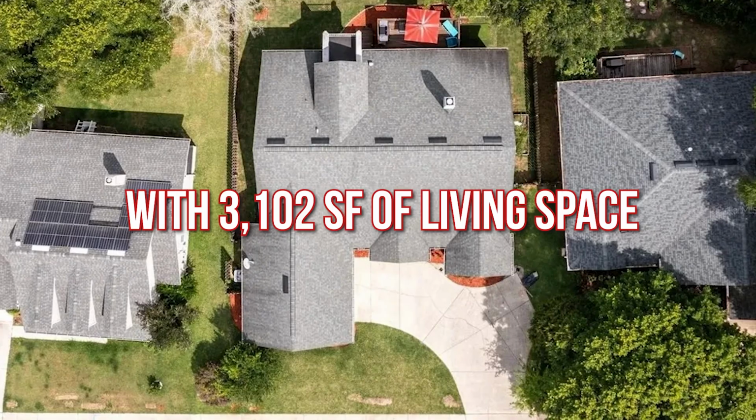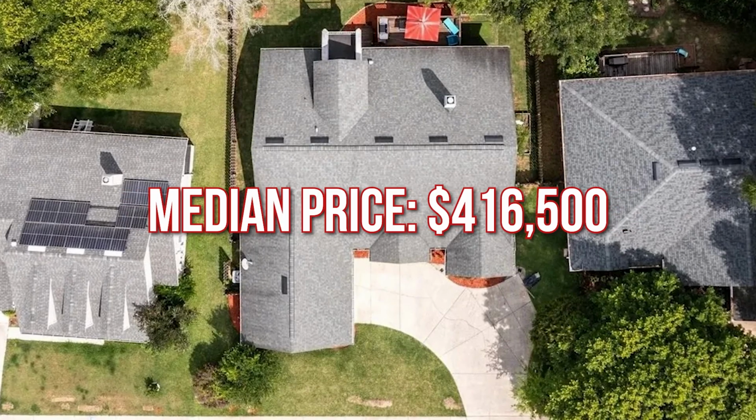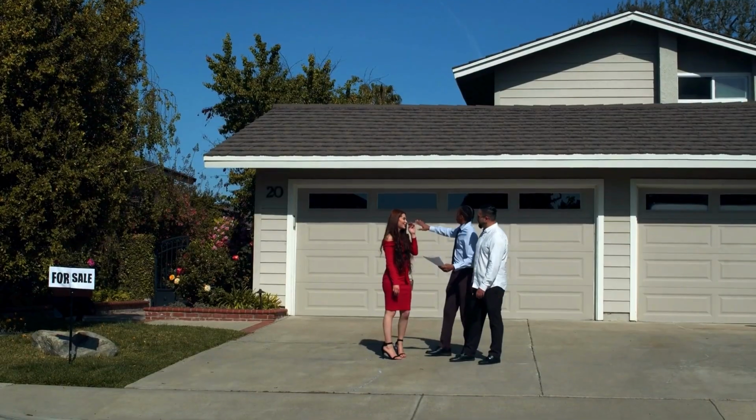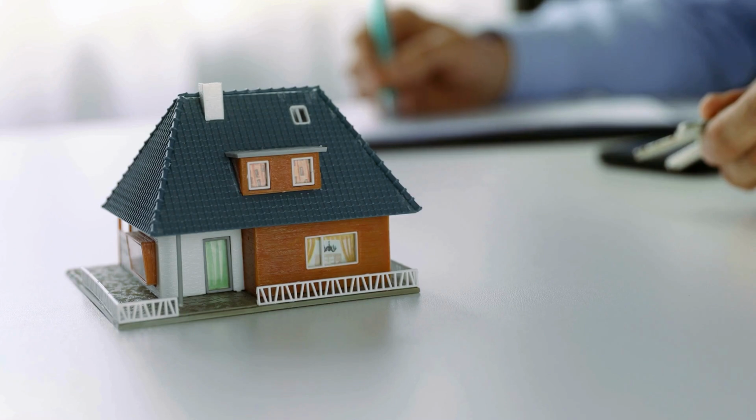The area is so desirable that the median home price is $416,500, and they're only on the market just over 10 days before they go under contract. These 2 neighborhoods are in very high demand. So when you see a house that comes on the market, expect it to go, if not at list price, slightly above it.